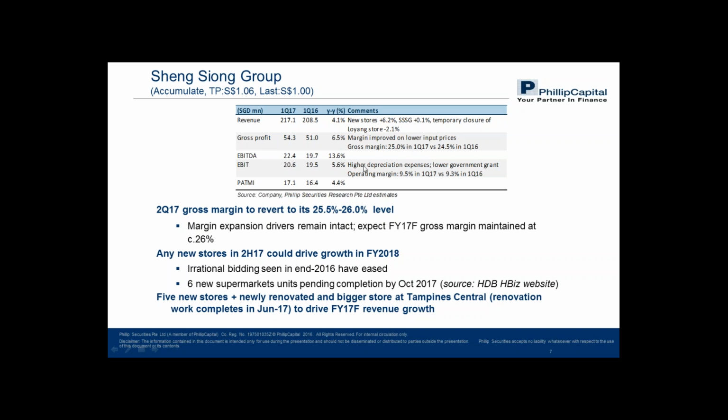Nonetheless, we're expecting that in the second quarter, gross margin should revert to its high 25 to 26% level. With that note also, we think that the margin expansion drivers, mainly coming from lower input prices from suppliers and the benefits we are gaining from economies of scale due to bulk handling, remain intact, and we expect that for the full year this year, gross margin should be maintained at about 26%.